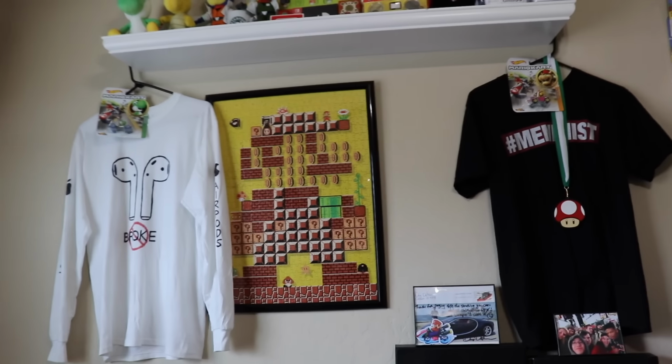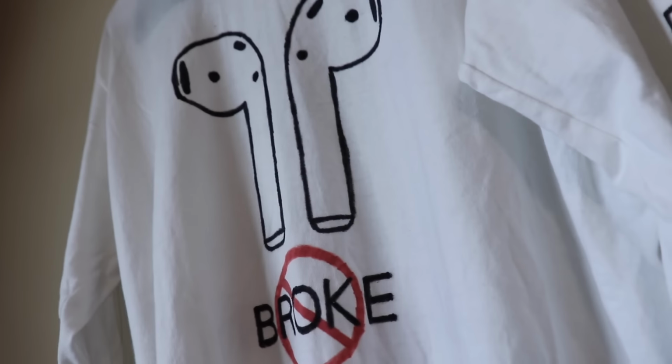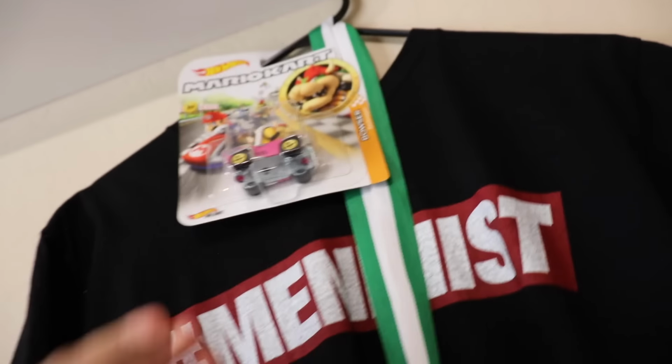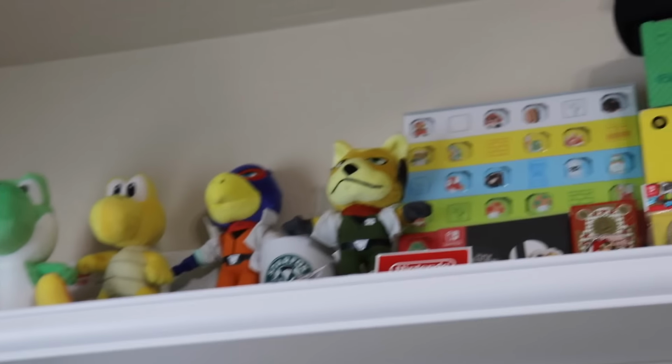Off-center Mario puzzle. The famous AirPods shirt I made myself with Sharpies and clip art from the internet. And I didn't know where else to put these Mario Kart Hot Wheels, so I just put them on top of the shirts. Some more boxed amiibo, along with some other Nintendo stuff from Club Nintendo, plushes, yeah.